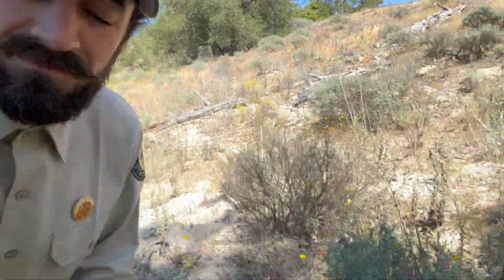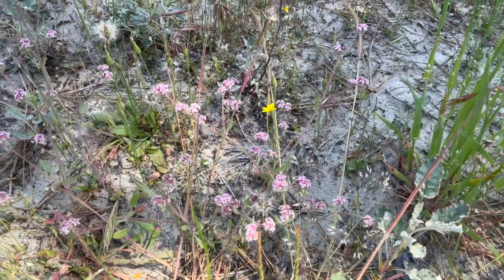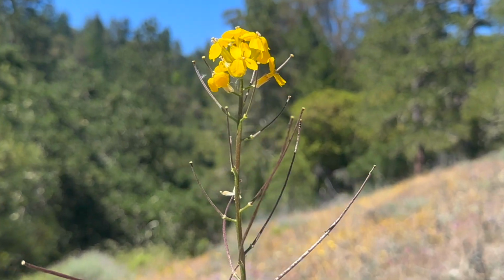Of course, I'm talking about the Santa Cruz wallflower, that is this yellow flower behind my shoulder here, and the Ben Lomond spineflower. So let's get started. Okay, first up is the Santa Cruz wallflower. Here it is.